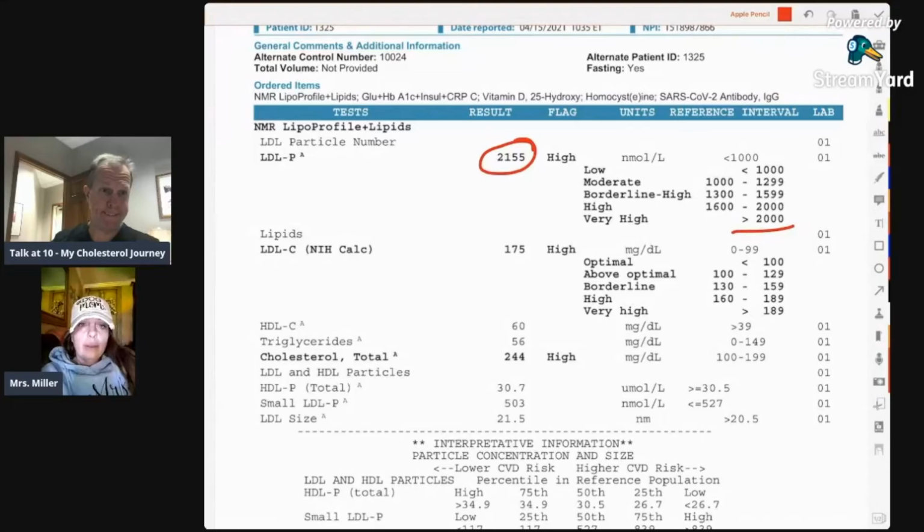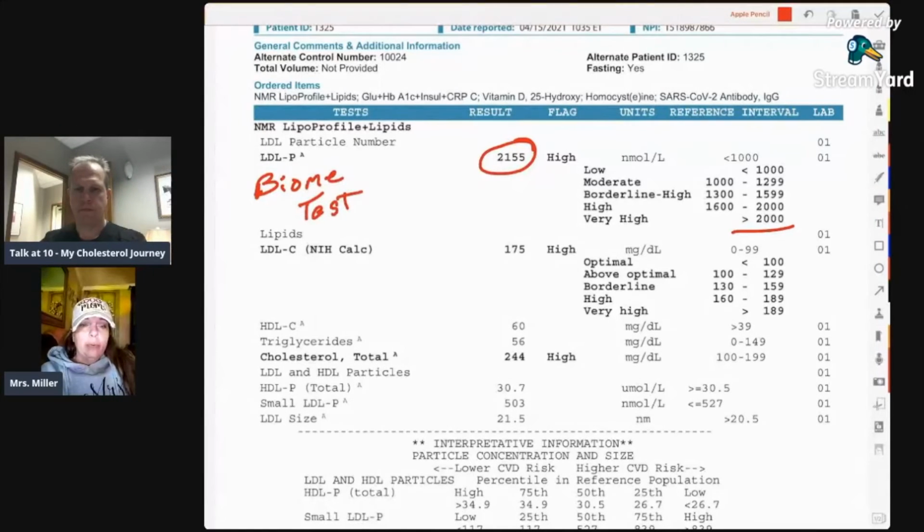Yes, ma'am. I was going to add that before this one, we actually took biome tests. We measured the bacteria in the gut and found that we were not eating well for ourselves. What Trevor's gut needed wasn't what my gut needed. So we took that information and tweaked it, so we added more carbs and different things back to his diet. And the alcohol was eliminated, and dairy was eliminated.